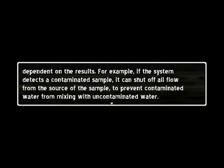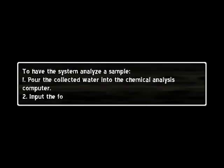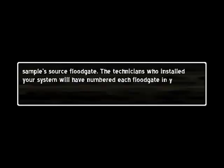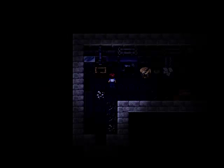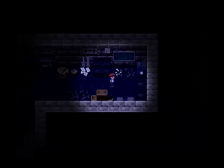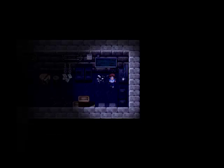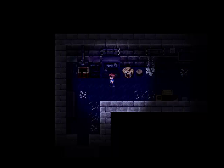Shut off all flow from the source of the sample to prevent contaminated water from mixing with uncontaminated water. It's actually pretty smart. Pour the collected water into the chemical analysis computer. Input the 4-numerical code corresponding to the sample source floodgate. The technician to install your system will have numbered each floodgate in the facility. Alrighty. Good to know, but I don't know why I would need to analyze. I'm probably gonna have to analyze water for some reason.